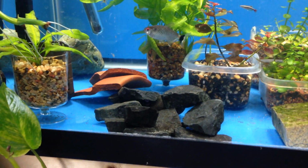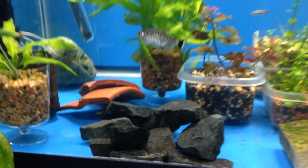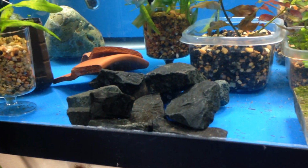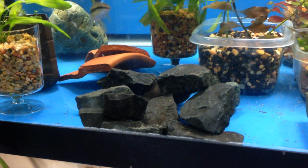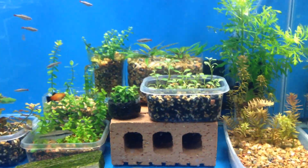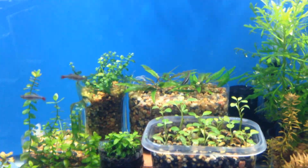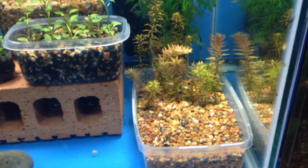But I have about a half dozen, I would say, which would be 6 auto cats in here, usually hanging out in the cave. But the crypts, and just trying to, cuttings out of other tanks, I'll put them in here.